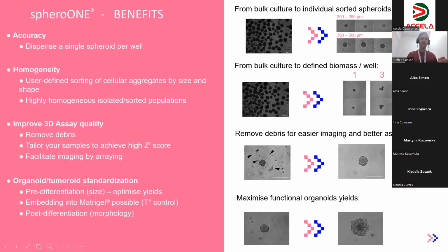And next, we are compatible with the most prominent means of culturing organoids, so we can embed aggregates inside Matrigel. We have the possibility to look at morphologies and process the sample with high viability and high efficiency.